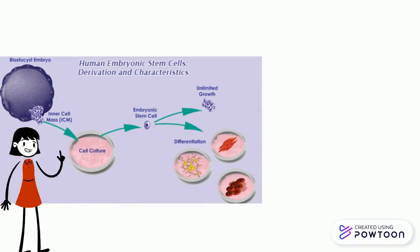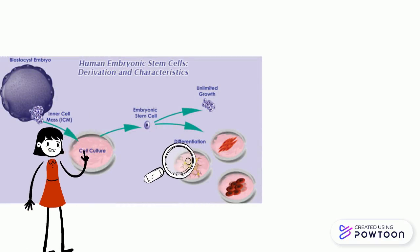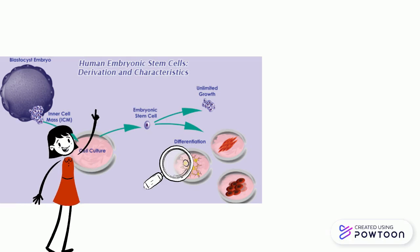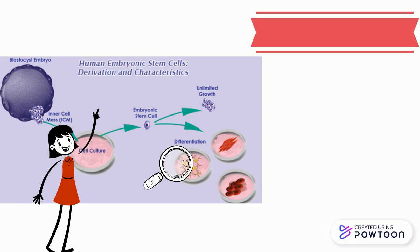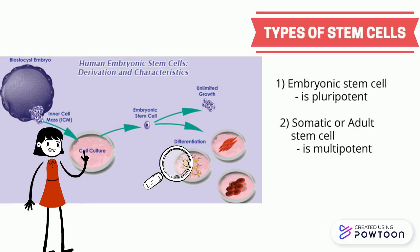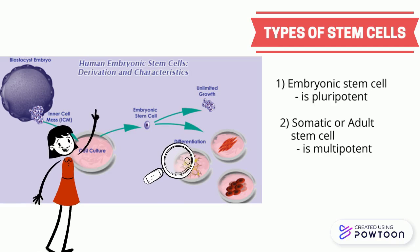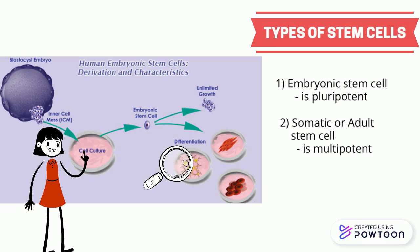A stem cell is that young, thriving cell waiting to be promoted into a specialized cell required by our body. They can make multiple copies of themselves and are found to be of two main types, the embryonic and the somatic stem cells. Embryonic stem cells are the innermost cells of the blastocyst, which are pluripotent. This means that they can differentiate into any cells of an organism except for placenta and umbilical cord. On the other hand, somatic stem cells are multipotent, meaning they can differentiate into limited types of cells, which is essential for repairment of damaged tissues.